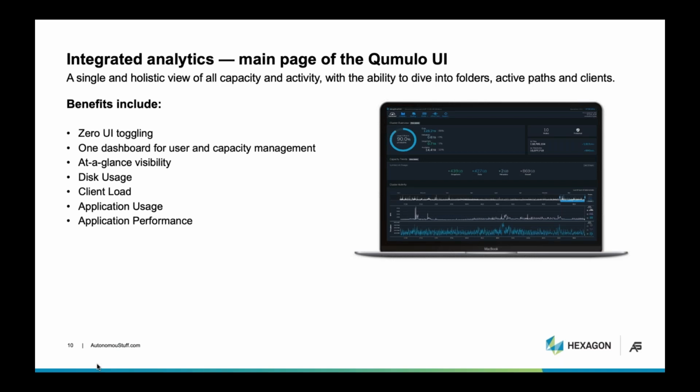It will even help you predict when you're going to need to add more capacity. So if you have budget planning exercises you need to do, and you need to know at which point in the trajectory you will run out of capacity in the system, we'll do predictive analytics to provide that to you.